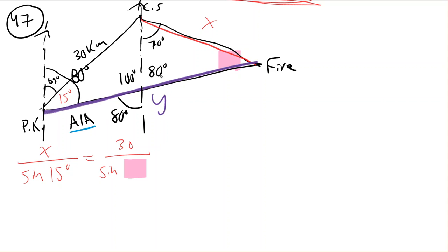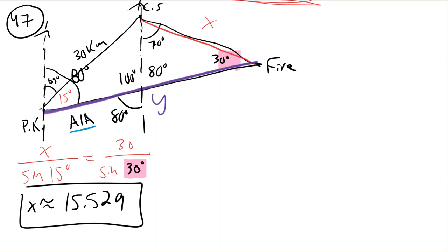Okay, now I could look at this triangle and say, okay, I know 2 of 3 here. So I'll just subtract the 2 I know from 180, and this would tell me this angle has to be 30. And then that's the last piece I needed to find sine x. X will be 30 times the sine of 15 divided by the sine of 30. Make sure your calculator is in degree mode.